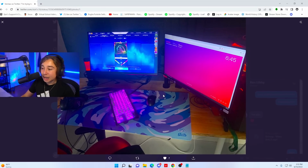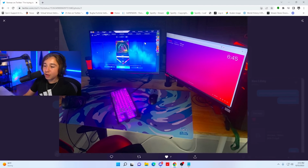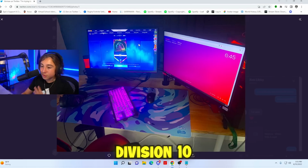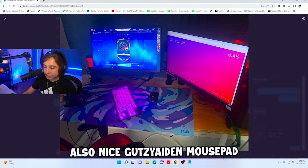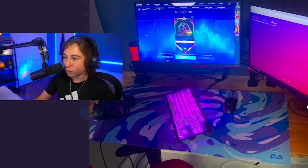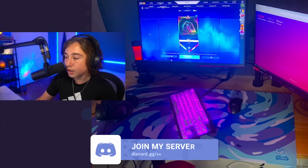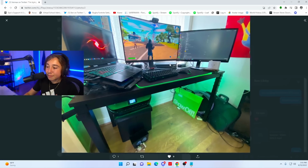This is a perfect example of a super sweaty setup. You can just tell because the monitor is literally tilted. Right now he has Valorant open, but in Fortnite he's ranked Division 10, and I can just tell. I mean, look at how tilted his keyboard is, bro. Also nice Gutsy Aiden mousepad. You already know, best mousepads on the market. Then overall, it's just a kind of simple setup. I can't really know the specs of the PC, but this just kind of looks like a sweaty setup, like I mentioned.